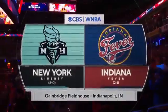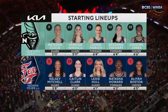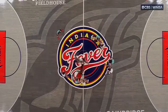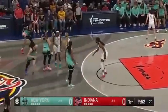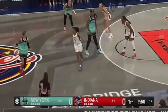WNBA. The Indiana Fever hosting the New York Liberty. Take a look at the starting lineups for Indiana and for New York. Now we start with Stewart. Go ahead and get it off to Cloud. New York comes into this game 2-0.